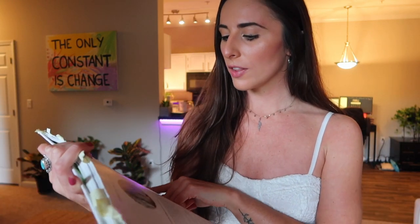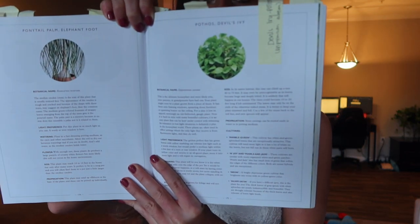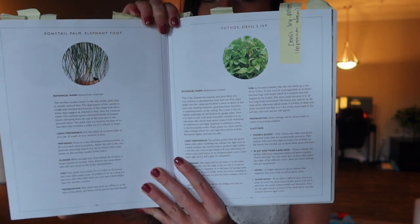So I love it because it sorts the plants from easy to care for to hardest to care for. It has the botanical name, light preference, what you need to do for watering, if they flower, how to propagate, and the size. So I'll give you guys this example. This is a pothos plant, so it just gives you so much information, and this is what's helped me keep most of my plants alive.